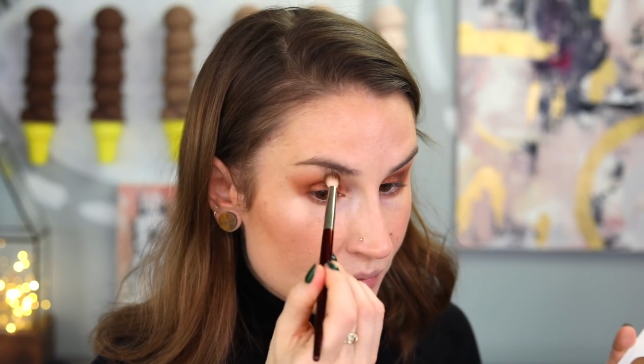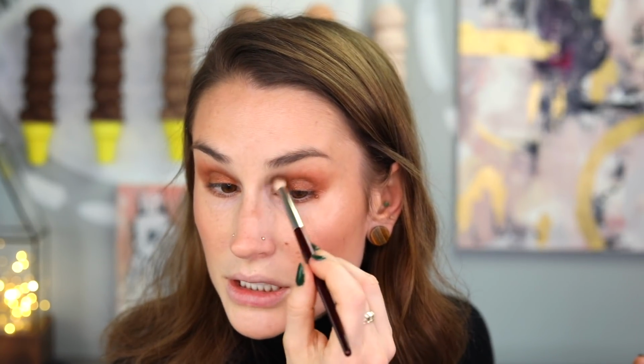So I'm gonna go with this yellow creamy color right here. That's gonna be up here. And I'm also gonna use that to clean up in here. For me, things tend to get kind of muddy, whoops, around my inner corner because it's just a hard area for me to access. So I always rely on a light shadow to go in and clean up.